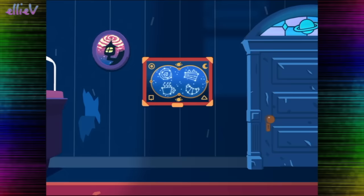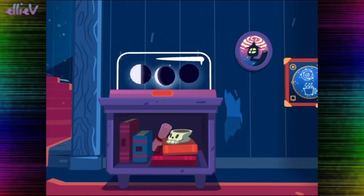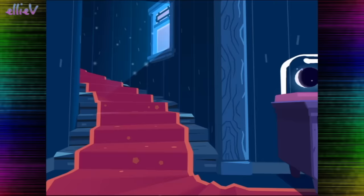Okay. Oh, each time I tap one, it changes the phases of the moon. Like this. No, that's just ridiculous. Stop touching things. Millie, we're heading... I'm opening this window. Ooh, we're going upstairs. The walls are breaking away. Okay, this is like all those nightmares I had.